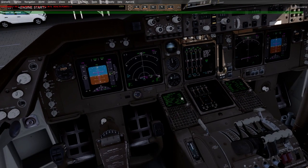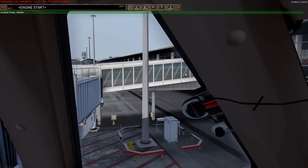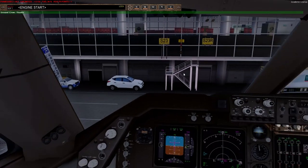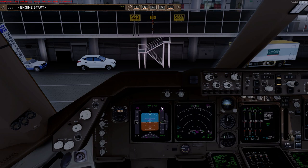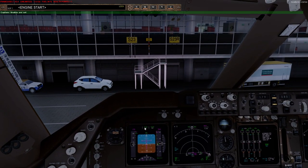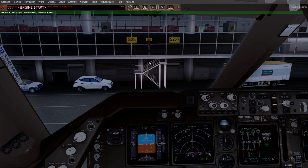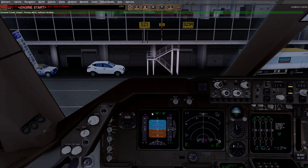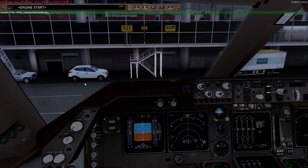Go ahead. The cabin is pressurized. Communication check, please, and confirm the brakes are set. Communications are okay, and the brakes are set. And a perfect 24 Zulu. Departure. Roger, facing west. Release your brake, please. Brakes are released. Okay, commencing pushback.